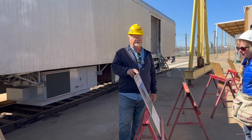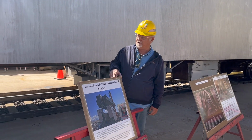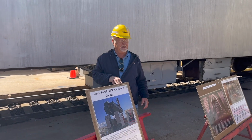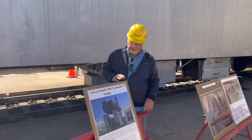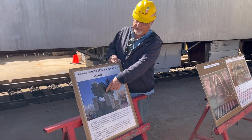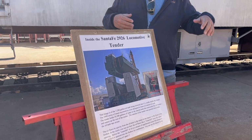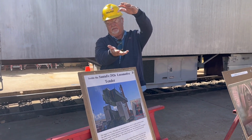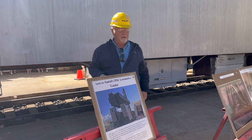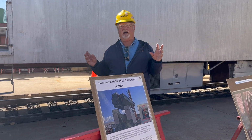We started with the tender first, and we restored it first. I noticed how shiny the paint was. That thing was painted in 2017, and it's just like a mirror. It's an excellent paint job on it. But here's where they took the oil tank out, and boy, did they have a mess. The Santa Fe left this much oil in the bottom of the tank, and it turned into tar. Then, on all those baffle walls in there, was hard water deposits.